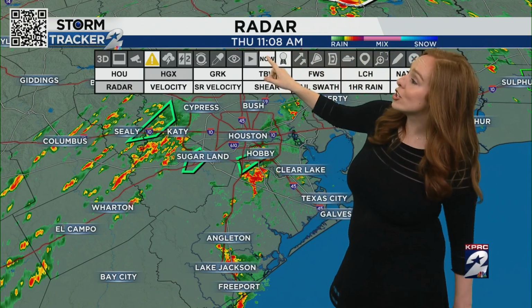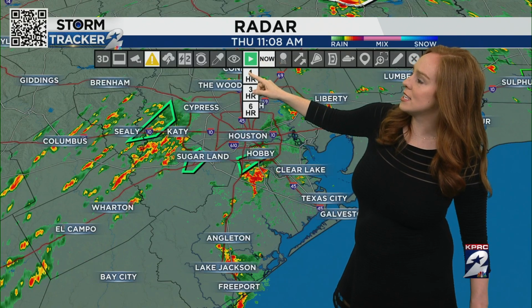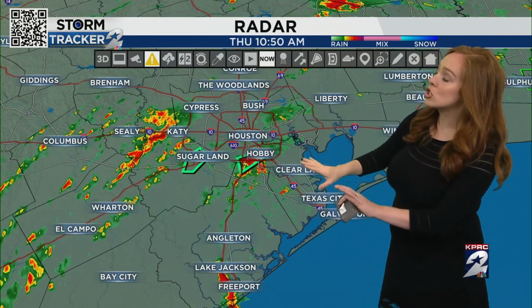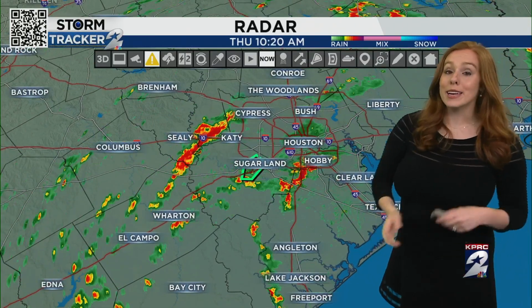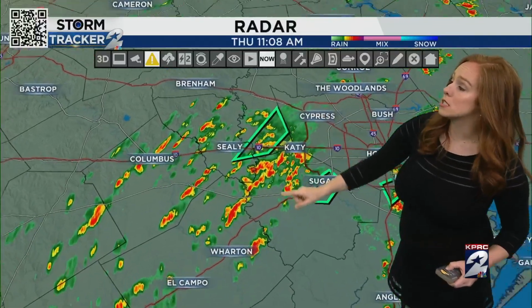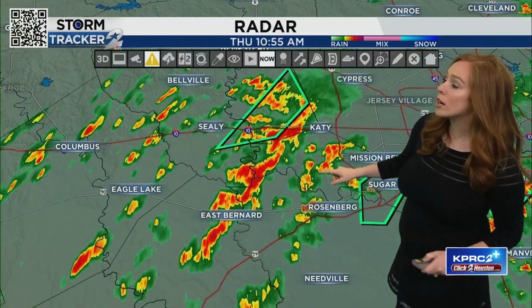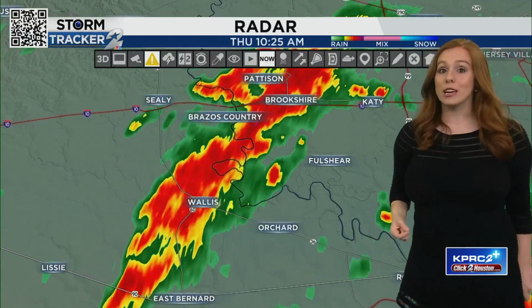So another look at our radar right now. I'm going to close that out, making it a little bit easier to see. We've got scattered showers across the region. You'll notice a little bit more widespread areas off towards the west here. In fact, becoming more widespread from Katy down towards Wharton, East Bernard, Rosenberg, certainly a soaking rainfall here.